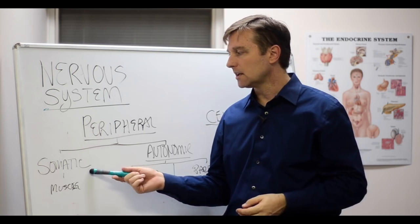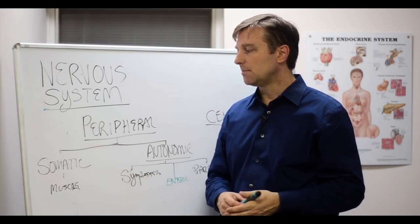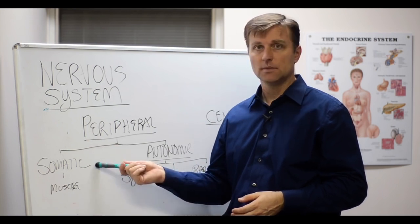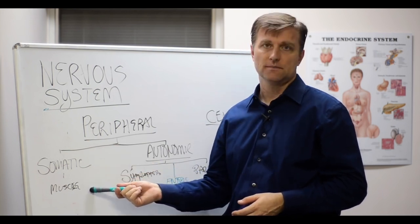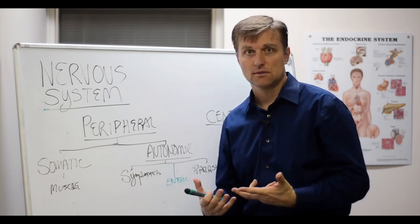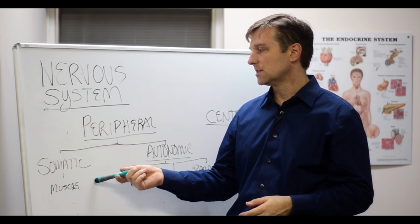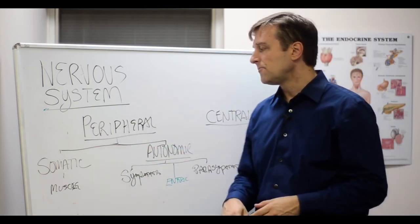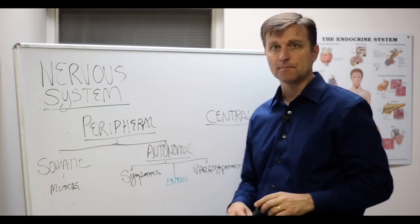One is the somatic, which somatic means body in Latin, but the somatic nervous system controls all the muscles. Okay, so skeletal muscles and smooth muscles. So that's what that system is. And then we have another part of the peripheral nervous system called the autonomic nervous system. This is one I want to spend a little bit more time on.